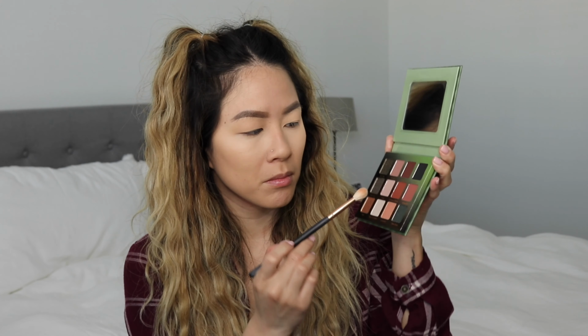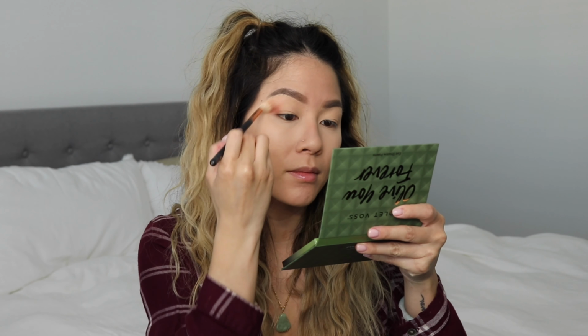Well, first we are going to do the crease. What are we gonna do? I don't know. So I'm just gonna take a Morphe R37 brush. I'm gonna start with this shade, Endless Desire. The matte shades are pretty dark. I don't think I own anything from Violet Voss, so this was my first time trying their shadows.